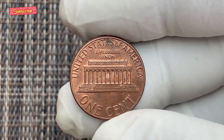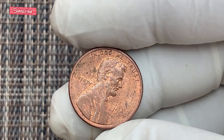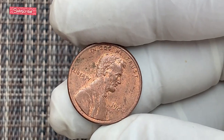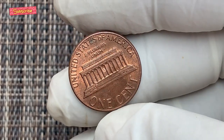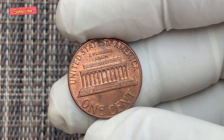Word spread beyond collectors into the fringes of mainstream media. "Is your penny worth $500?" some headlines teased. The frenzy was cautious but real. Pawn shops, estate sales, and attic searches all became the backdrop to an intensifying hunt.